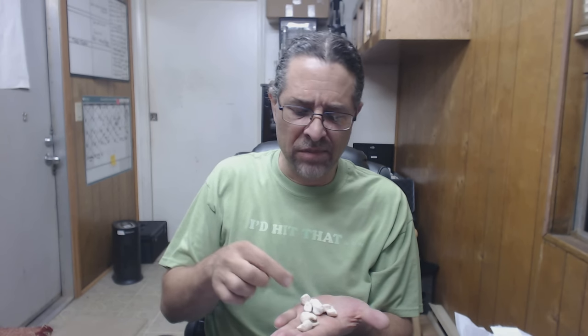They remind me of a cereal, but they're kind of hard. They're okay. The texture's kind of weird. It reminds me of one of those cereals, the cereal with the little brown bear with the blue shirt. I don't remember what that one's called.